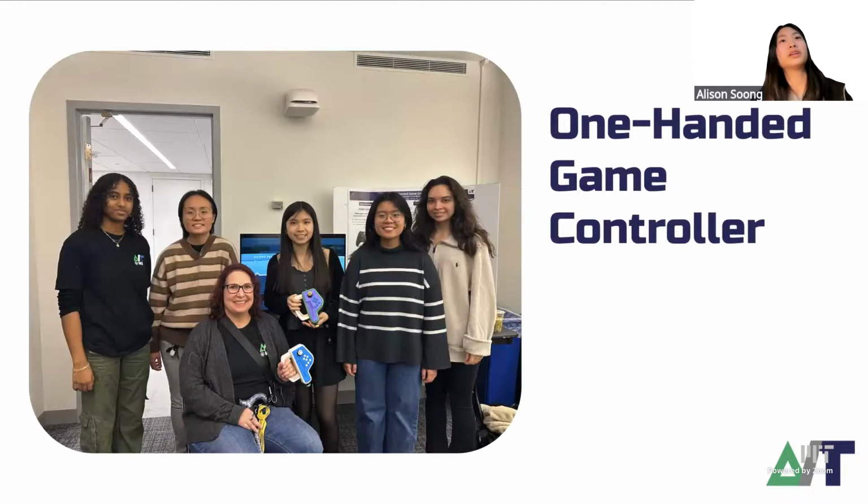And then finally, one-handed game control. This is a team that just wrapped up. This is the team I was talking about that created their own PCB and designed and CAD'ed this final device, where the co-designer, Susan, could actually game and play Overcooked with just one hand.